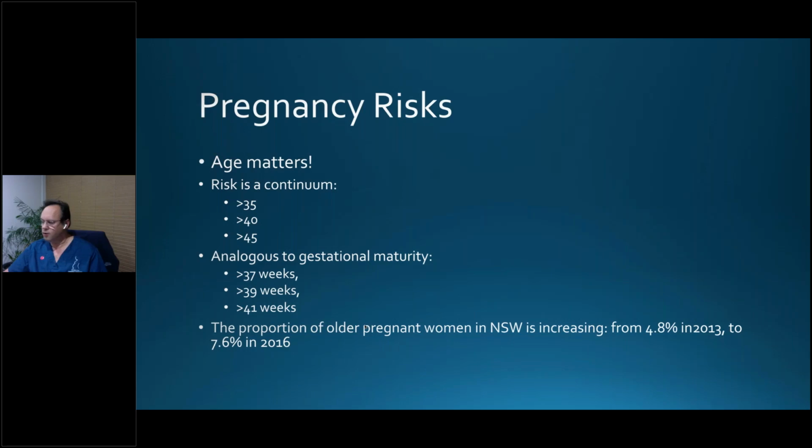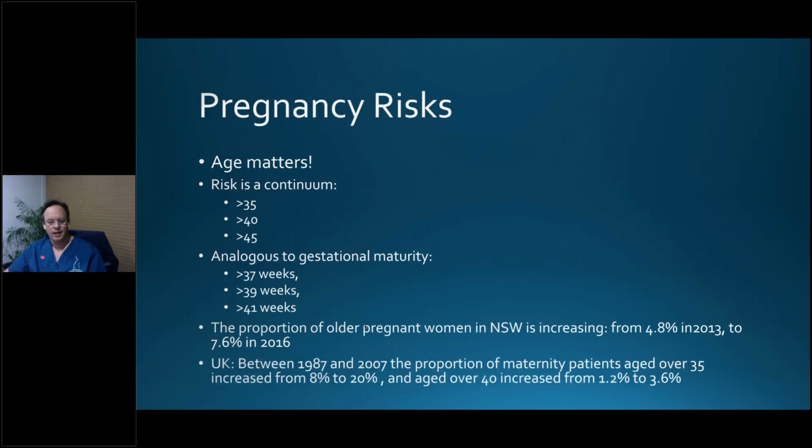We do know that around the world, including in New South Wales, and in particular in the eastern suburbs of Sydney, the proportion of older women in pregnancy is increasing. So it was around 4.8%, increasing to 7.6% in 2016. That trend in the UK is even more marked. In the 20 years from 1987 to 2007, the proportion of maternity patients aged over 35 increased from 8% to 20%, and aged over 40 increased from 1.2% to 3.6%, so effectively tripled.